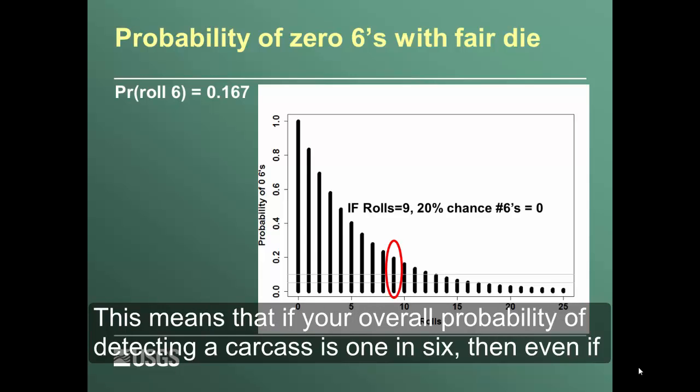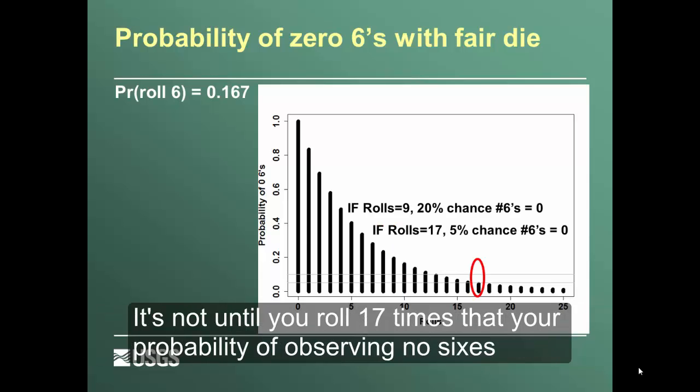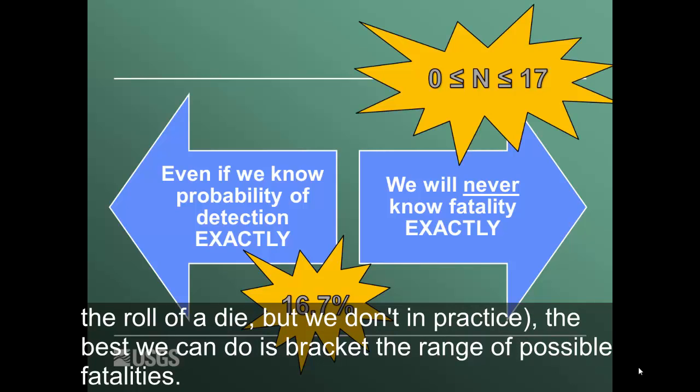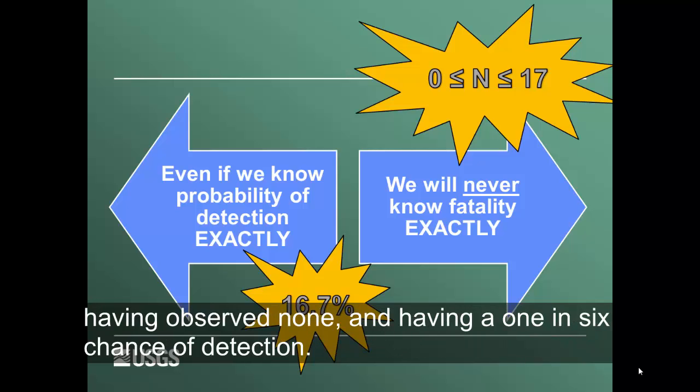This means that if your overall probability of detecting a carcass is 1 in 6, then even if there are 9 dead animals out there, you have a 20% chance of observing none of them. It's not until you roll 17 times that your probability of observing no 6s drops to 5%. So really, it wouldn't be too surprising for us to have 10 or 15 animals out there and observe none of them. So the main point I'm trying to make here is that even if we know precisely the probability of detection, which we don't, although we do with the roll of a die, but we don't in practice, the best we can do is bracket the range of possible fatalities. In this case, we can be 95% certain that there were fewer than 17 animals out there, having observed none, and having a 1 in 6 chance of detection.